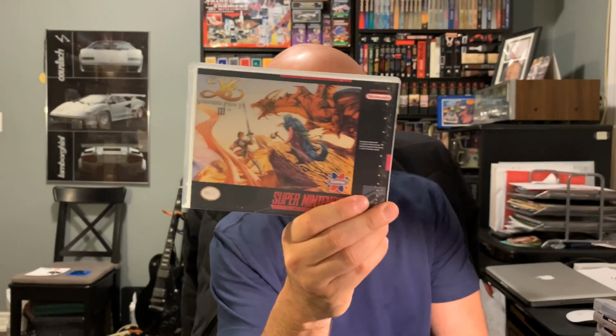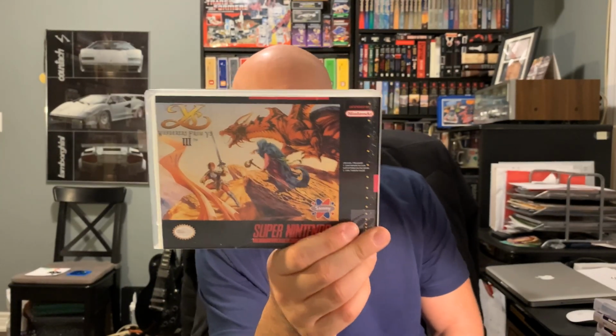And then another RPG, so obviously that's why I have it. I should get a new case for it, though. This one's a little ratted. This is Ys. Wanderers from Ys 3. So if you're a fan of the Ys series, I only recently played Ys. Anyway, it was the one that was on the Vita a couple years ago, and enjoyed it.